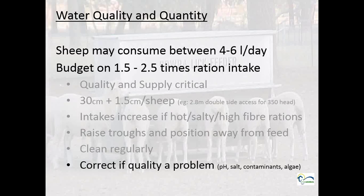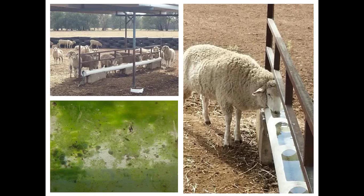Just a quick example, and these are those PVC troughs that most people in feedlots are now using. The photo of the algae on the bottom left is actually taken from a PVC trough from a commercial feedlot that was routinely cleaned every day with a chimney sweep broom. And there was still an algal growth. Whether or not that was enough to impact on water quality, we don't really know.